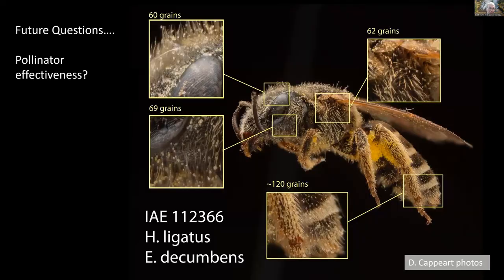Another question is about pollinator effectiveness. What about all those flies? Are they actually providing any pollinator services? So what we hope to do is potentially, if it's not too much work and within our means, to actually assess the effectiveness of individual pollinator taxa.